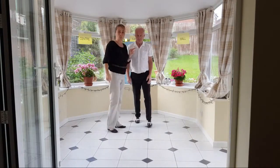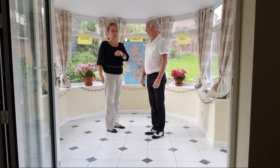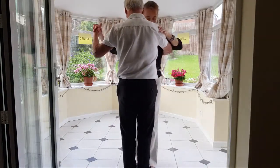Okay, so leader, you will end facing against line of dance at the end. That's the idea. It's not just because it's a small room, that's what you do. Yep. To move it back a bit to the corner.